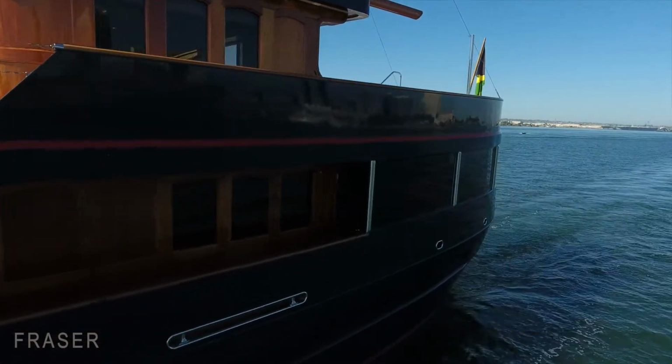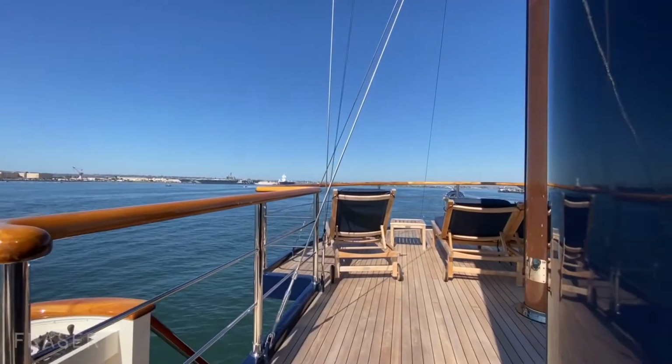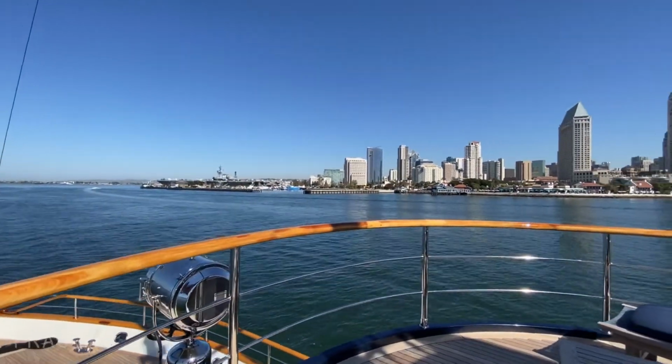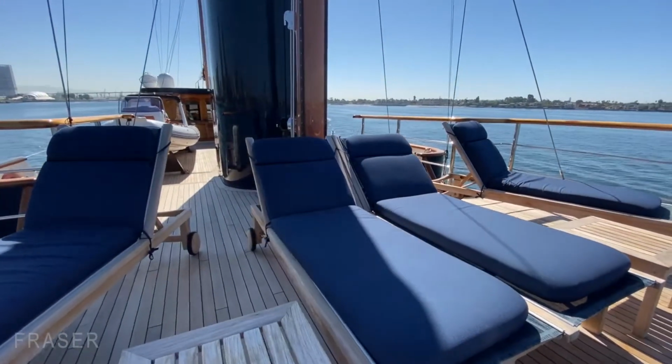Up forward at the base of the foremast, you've got another guest area space where lounging and hosting can occur. This spot is out of the limelight of a lot of other places and can give privacy.